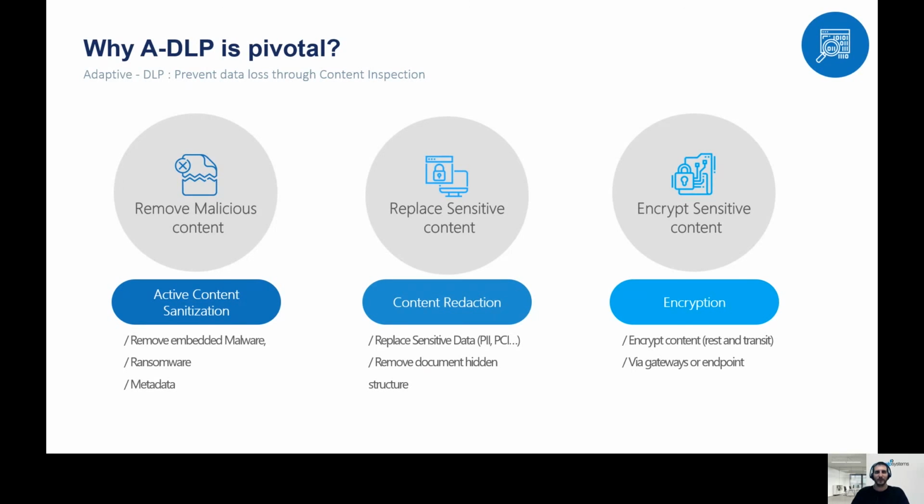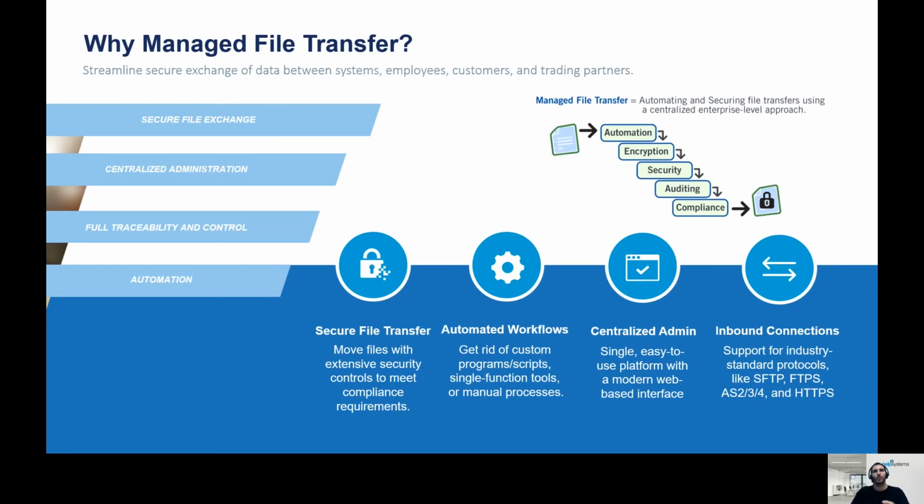Okay, and last but not least, it's about how we can share this file. Okay, so which channels we can use to exchange the files. So managed file transfer will streamline secure exchange of data between systems, employees on your side, and from the other side, customers, trading partners. Okay, so both internally and externally. So it's about an exchange platform that will allow you to securely exchange these files. Okay, everything from a centralized administration, so you don't have to rely on different applications, everything in one single place, where you can have also full traceability and control of the file transfers. Okay, so you don't have to go through multiple logins and applications to see which file has been sent or shared to whom, only one single place.